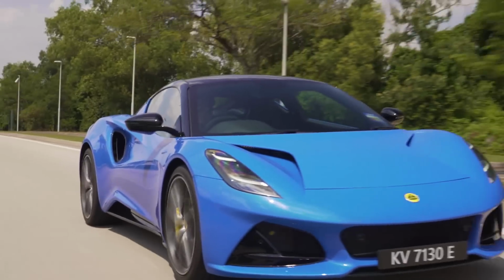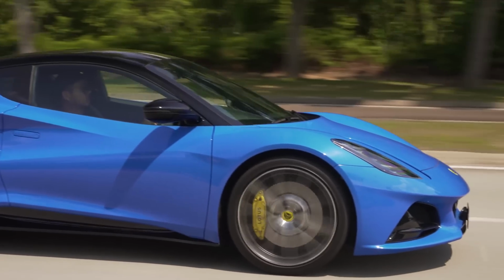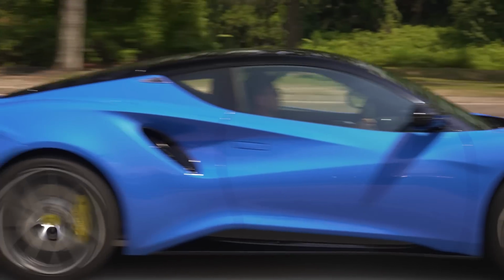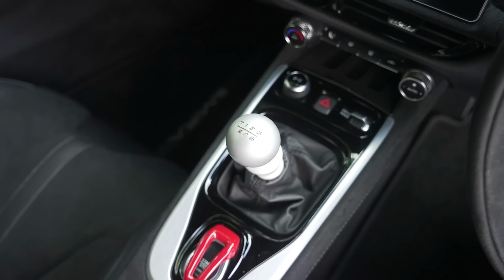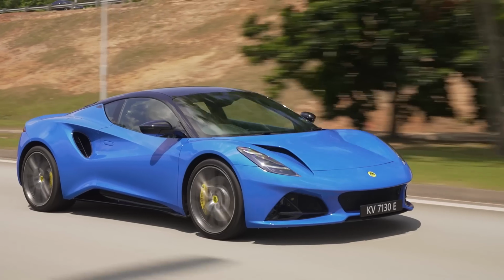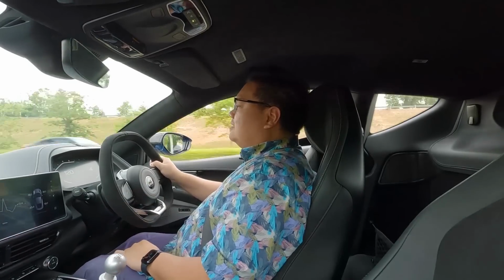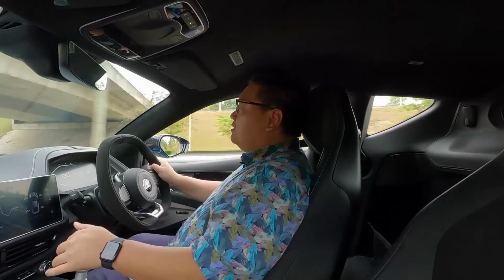400 is just nice. It doesn't feel slow. It doesn't feel too fast either. It is a really good middle ground for the Emira. And especially with the full manual transmission, you have full absolute control of the amount of power that you put on. Like say you're in top gear now, you put your throttle down, the car moves away, but it's not snapping your head back. But if you so wish, you can just, and off you go.